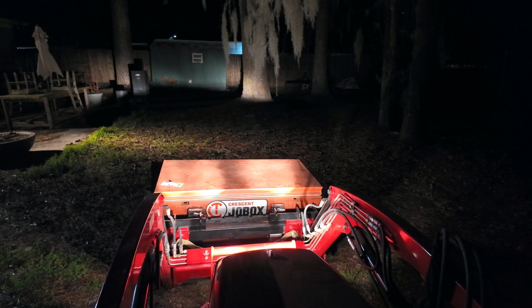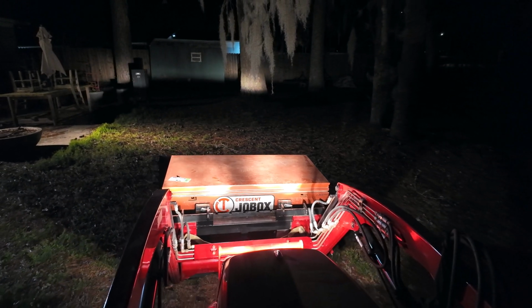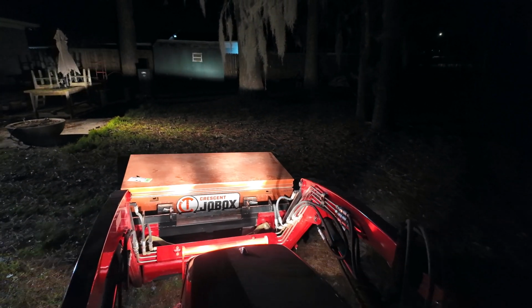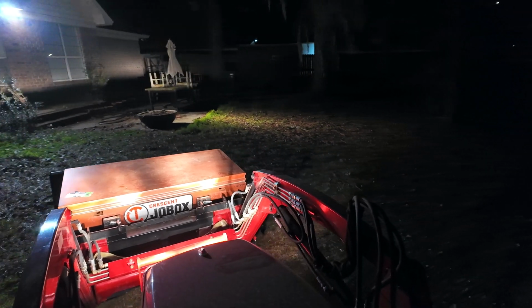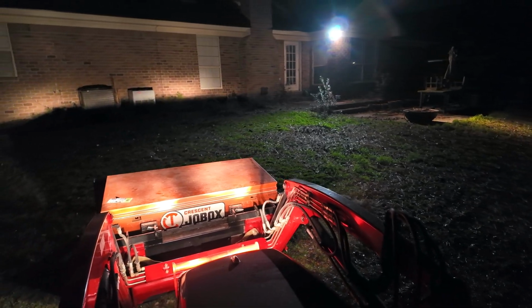As you can see, it's not perfect on there, but definitely felt the weight transfer to the back. We put our bucket up front, along with our collar forks. So I know one thing, I love the tractor, man. It makes my back so much happier.